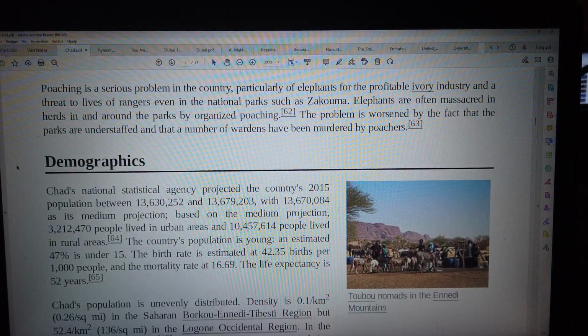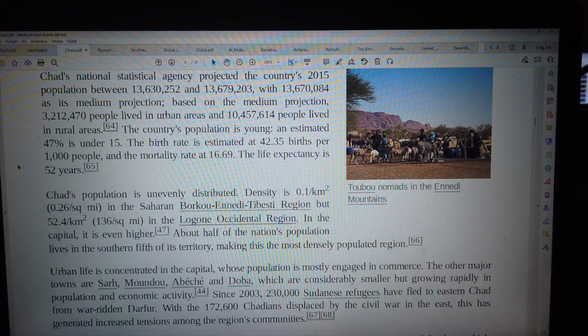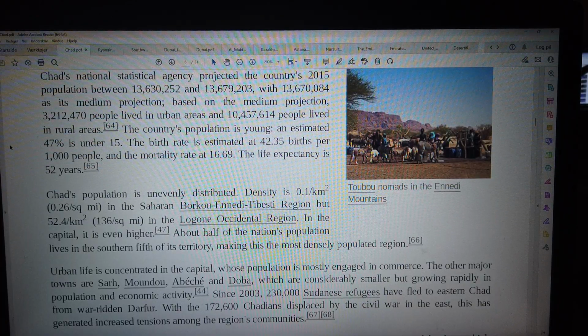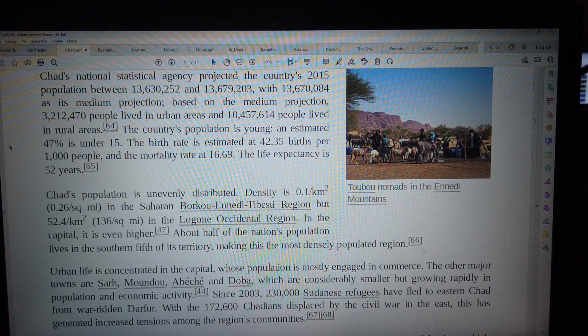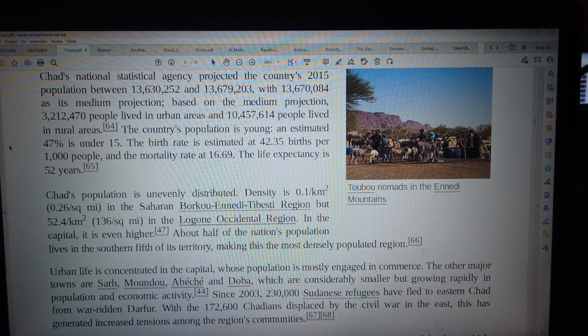Demographics. Tubu nomads in the Ennedi Mountains. Chad's National Statistical Agency projected the country's 2015 population between 13,630,252 and 13,679,203, with 13,670,084 as its medium projection. Based on the medium projection, 3,212,470 people lived in urban areas and 10,457,614 people lived in rural areas.